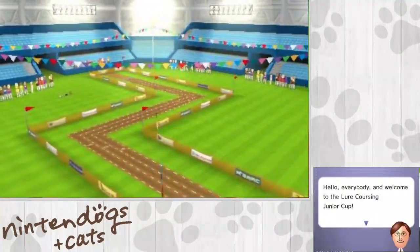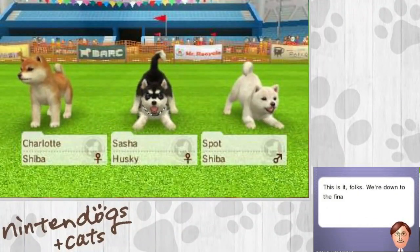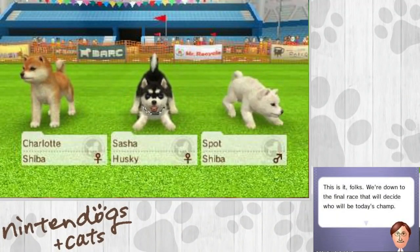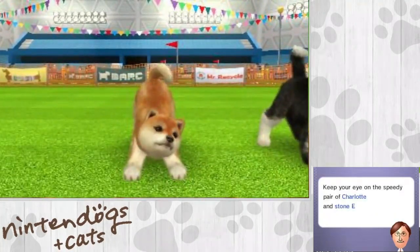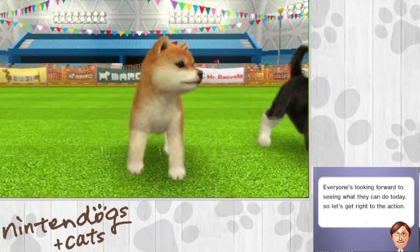Hello everybody and welcome to the Lurkursing Junior Cup. This is it, folks. We're down to the final race that will decide who will be today's champ. Keep your eye on the Speedy Pierre Charlotte and G.